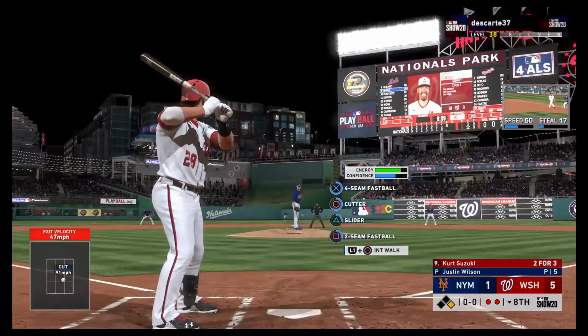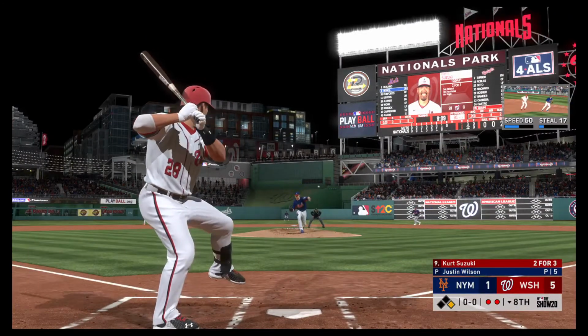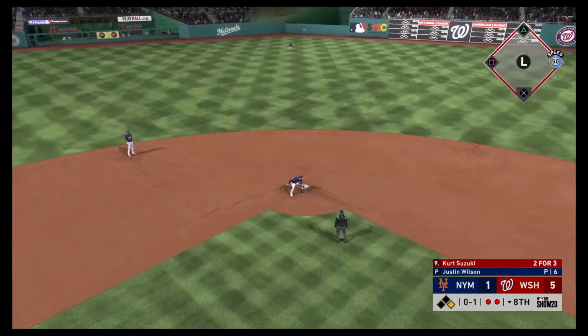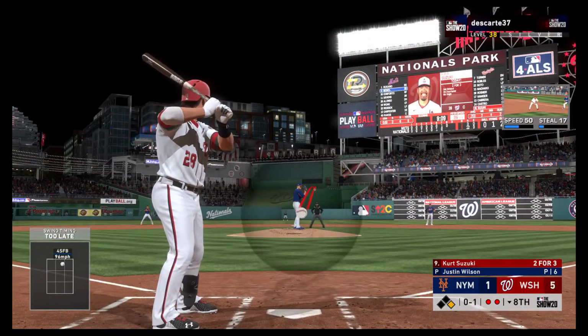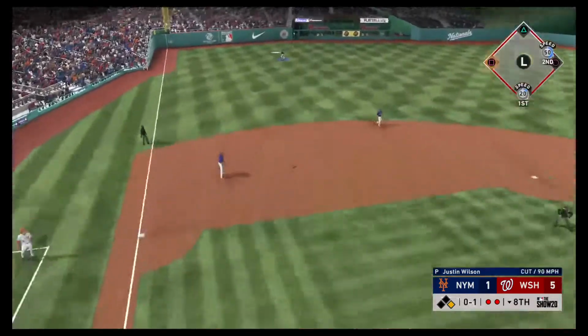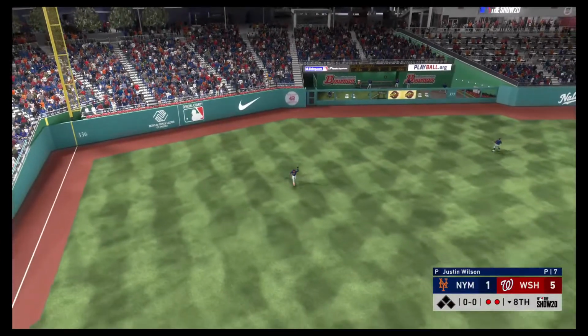Now to the plate, Kurt Suzuki. He homered earlier and is 2 for 3 to this point. First pitch of the at-bat. Snap throw from the catcher. 2 out with the man at first. This is line to left. And 8 innings have come and gone now as the inning is over.